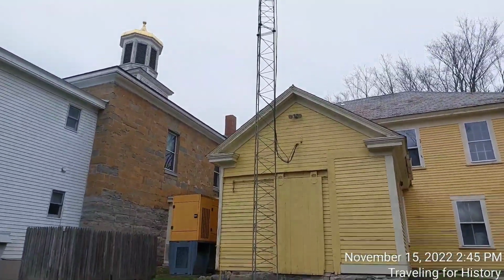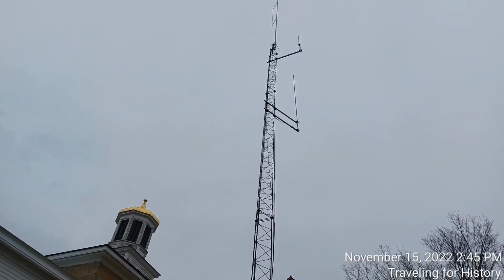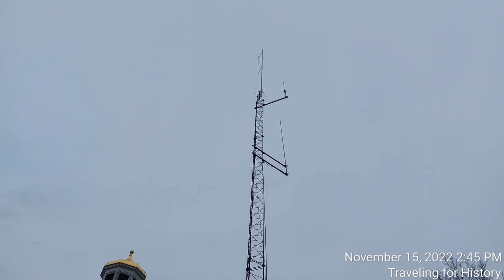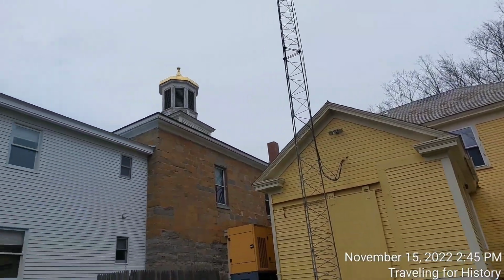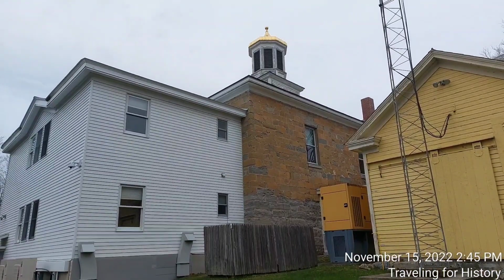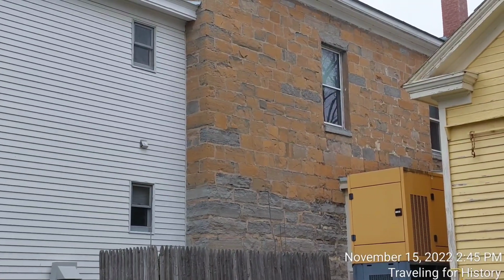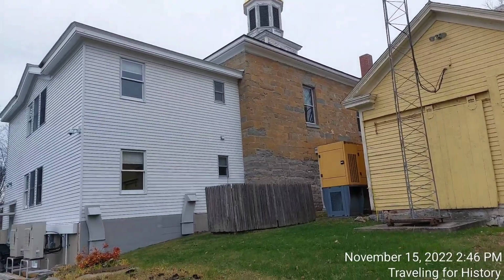And they have this tower that rises a few stories into the air. I'm guessing for Wi-Fi. And look at that base. Wow, that foundation. That is amazing. Built to last and very prominent.